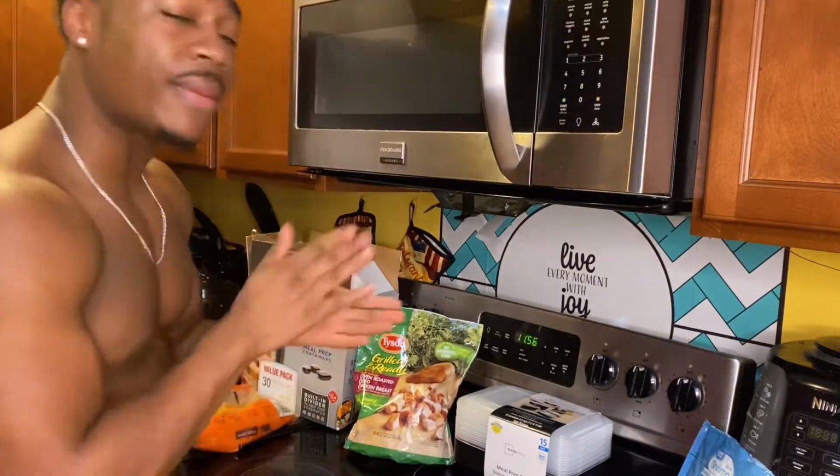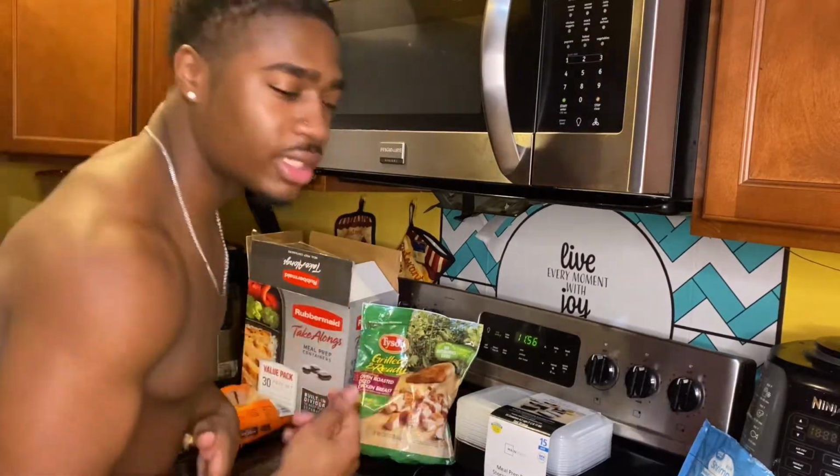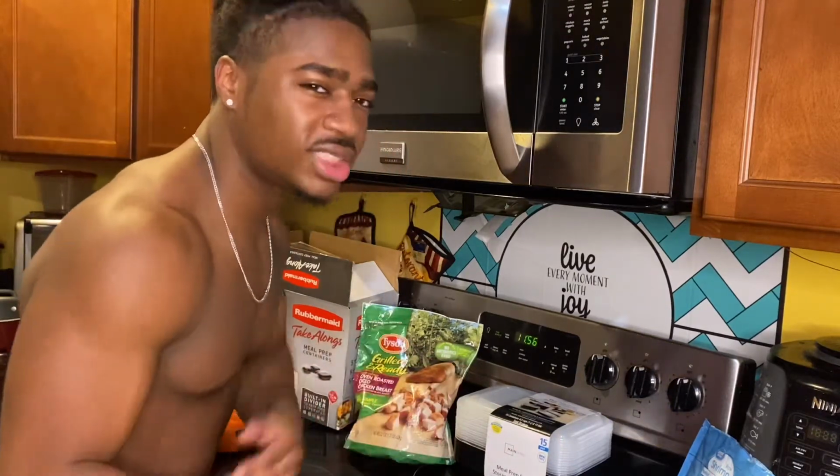Meal prep 2. This is gonna be a little more fancy. This is my dinner. I like to look forward to dinner and lunch. I'm usually hustling. I'm usually at work. I'm usually doing something. Lunch isn't something I'm really that fancy with.